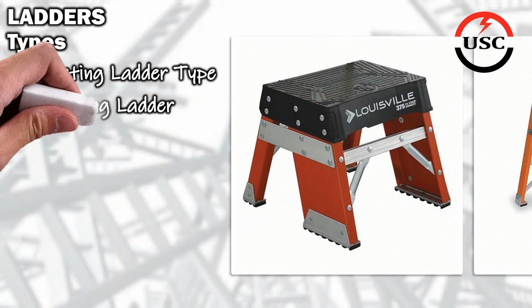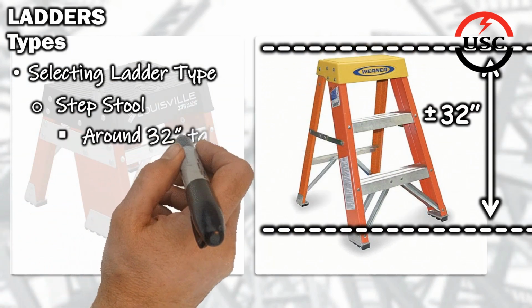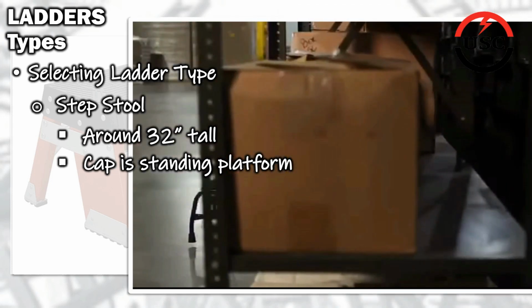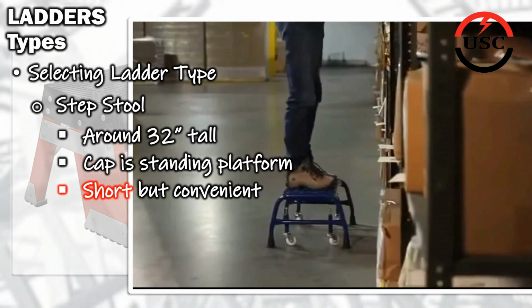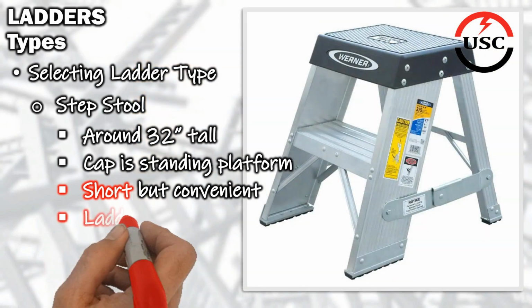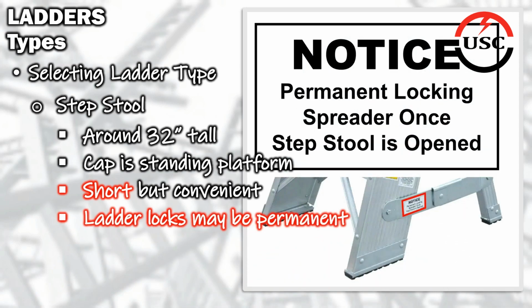A little closer to the ground, we have the step stools. These are generally no taller than about 32 inches. Unless the manufacturer says otherwise, generally the top cap is a usable step and is typically wider to accommodate it being used as a platform. You don't get a lot of height out of these things, but they are extremely convenient when you only need about a foot or two of height and don't want to manhandle a 6 to 8 foot step ladder to get it. Some of these step stools actually look like ladders, with the key difference being, other than very short, that when they are opened and the ladder locks are engaged for the first time, well, they're engaged permanently.